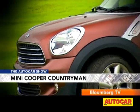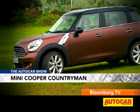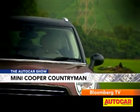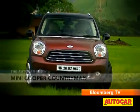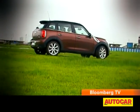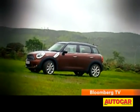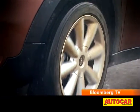But at 25.6 lakh for the base and 28.9 for the high version, it's not only competing with the luxury hatches, it's also stepping into serious luxury saloon territory. Yes, it does have a classy interior, a peppy engine, sharp handling and good fuel efficiency, but when you consider the harsh ride, the lack of refinement and its hatch dimensions, at this price, you could get more.